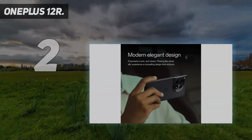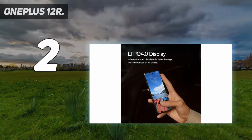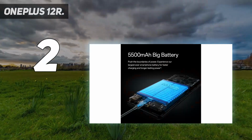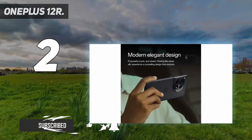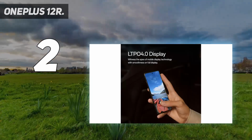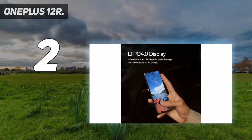OnePlus 12R. Love the OnePlus 12, but don't really want to spend $800? The OnePlus 12R is worth taking a look at instead. It brings in a lot of what makes the OnePlus 12 great, including strong specs, a unique design, and Oxygen OS, but at a much lower price. This is the best value you'll get on the phone market in 2024 by a long shot.